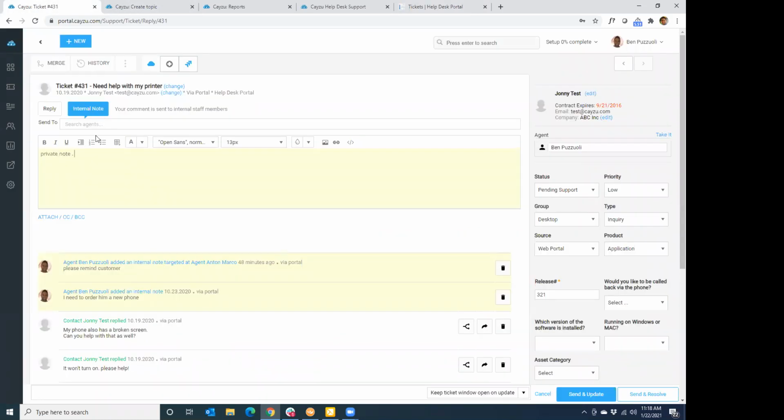Another concept, and probably more important, is collaboration with teams. If you have a ticket, we can target other agents within your account. So if I need help from Elena and Anton, I can send them private notes saying I need some help, for example. Again, this is all private, not visible to the user, nor would it go to their email.